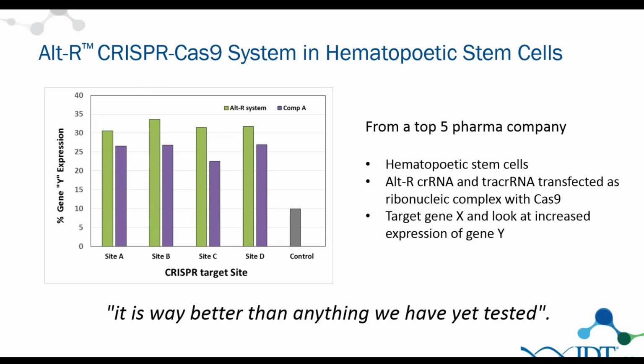Being a top pharma company in the Bay Area, they've been in CRISPR research from a very early stage and have tested really all the possible technologies. And we got extremely nice feedback from them that it was way better than anything they had tested before, just because of the combination, again, of the protein with the optimized and more stable shorter sequences.